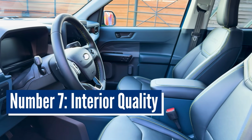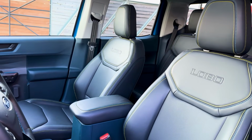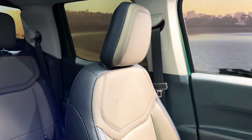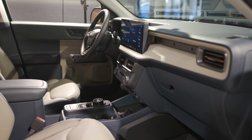Number 7. Interior quality. Nothing kills the excitement of your new truck faster than sliding into the driver's seat and feeling like you're in a rental car. That first touch of the dashboard, the sound when you close the door, the feeling of the armrest against your elbow. These moments set the tone for every drive ahead.